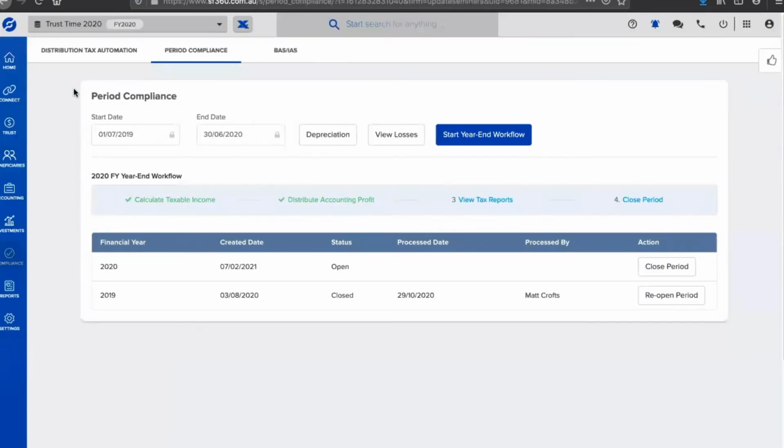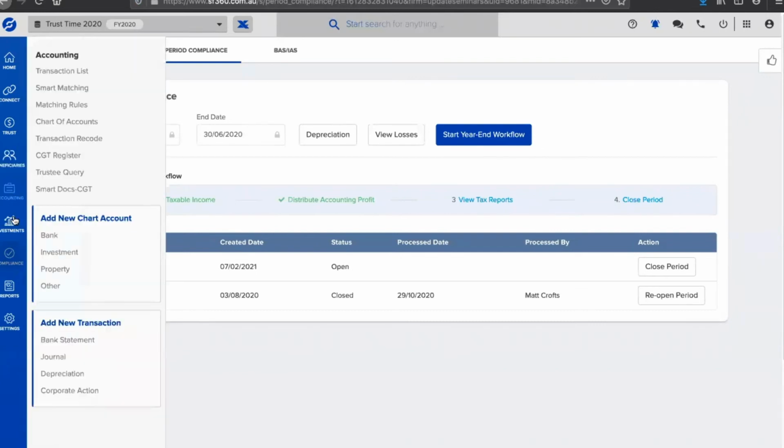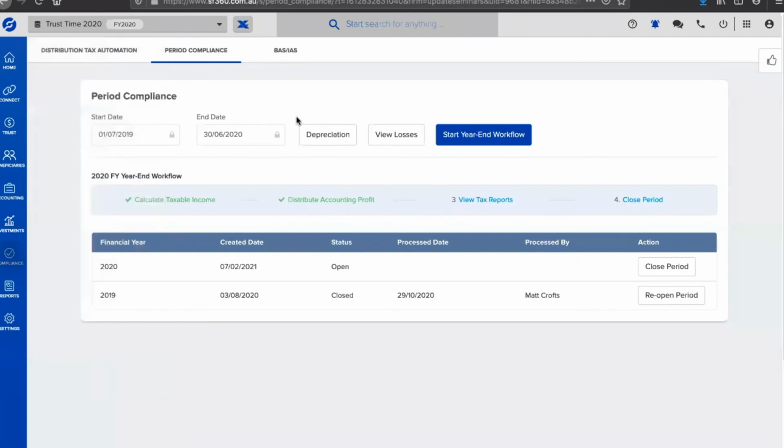So this is really where we've put a bit of time into recently. Yes, I can track all my investments. I can do all my same sort of logic with matching, smart matching, CGT registers, all those really time-saving features, bank feeds are all the same. But this is where it differentiates a little bit.